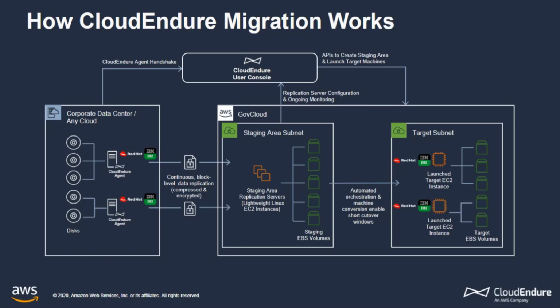Let's review some of the network configuration requirements for CloudEndure. The connectivity from the source environment here on the right, which could be any data center or cloud environment, to the CloudEndure user console, needs to be done through port 443 HTTPS. And that's for any connectivity to the console, whether that's from the source environment or the staging area here in the middle, which will be the replication servers initiating the communication to the console through port 443.